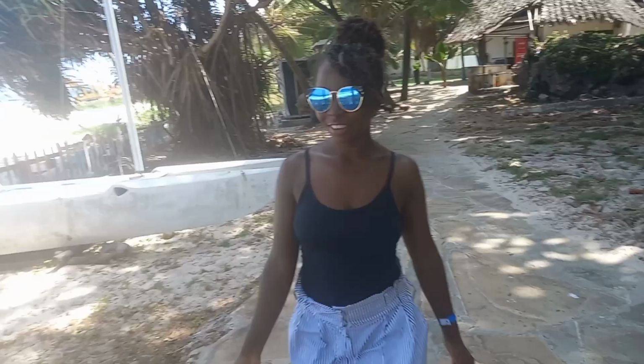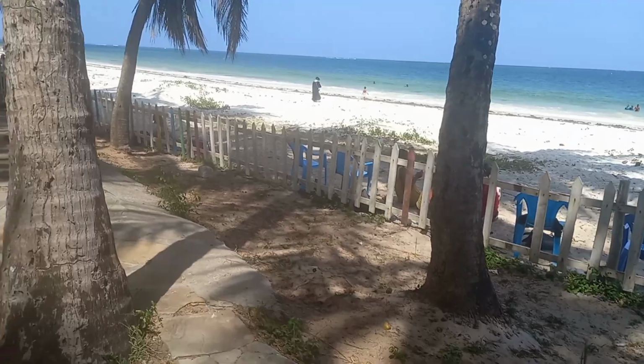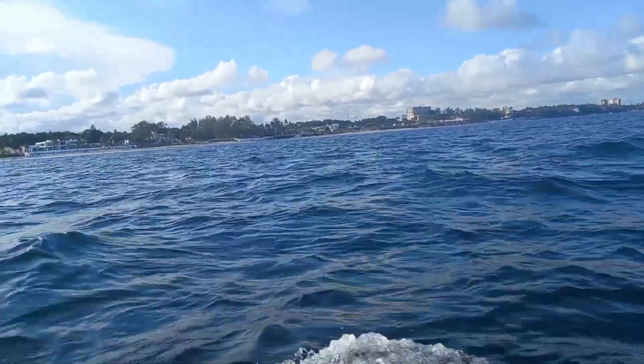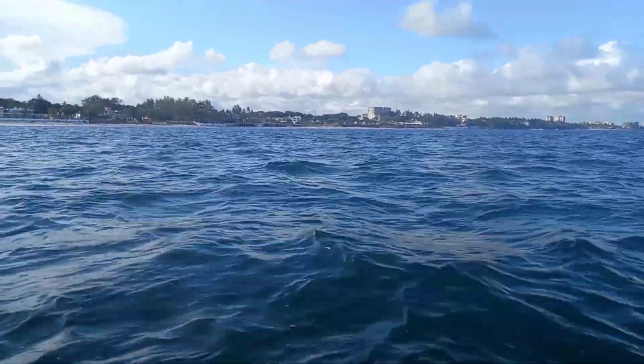Opened in 1946, Nyali Sun African Beach Hotel and Spa is located along the sandy Nyali Beach. It's an architectural marvel and brings in the colonial past and the glory of Kenya, offering panoramic views of the Indian Ocean.